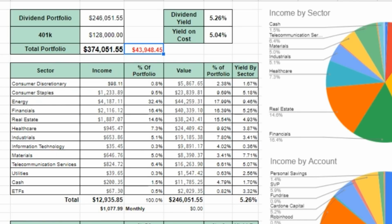I mean, if you were to think about that as all-time highs, it's a little bit over 10%, which is perfectly fine for me. I have things in cash, I have things in energy, I have things in financials, so it is what it is. It's part of the dividend investing journey.